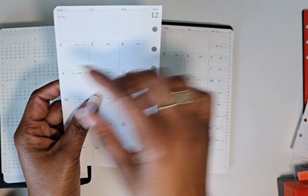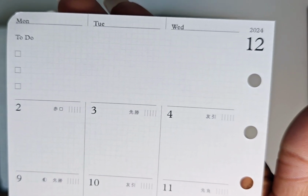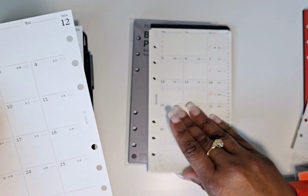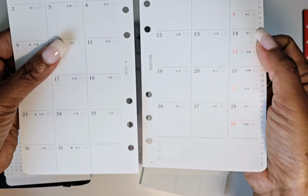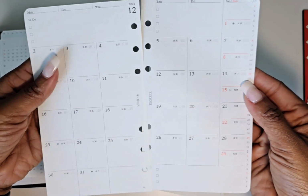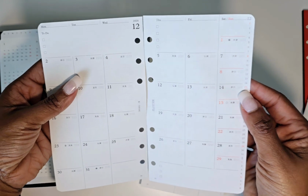So the inserts are going to start with December of this year. And just like I was saying, depending on how the month flows, you'll see those to-do boxes and areas to put your major to-dos for the month. So the month of December, we're going to get three areas on top, and then on the bottom, three. You can use those however you want. I usually put the big tasks, things that I'm considering for that month, in those boxes.